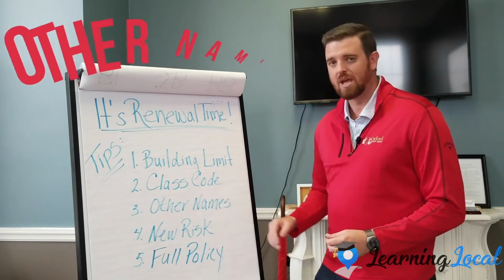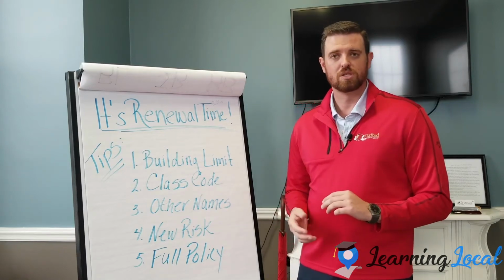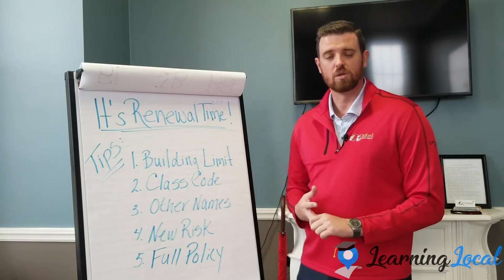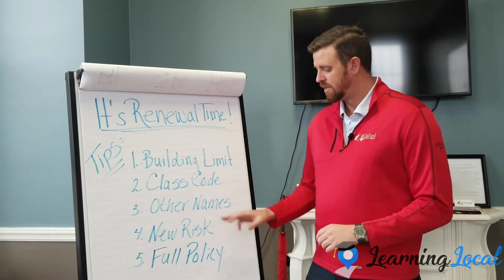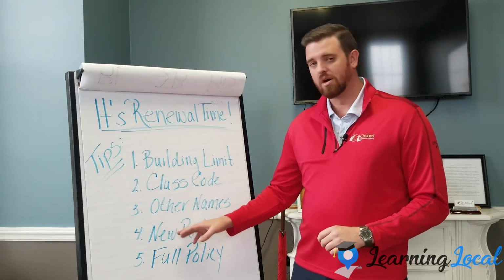Number three, other names. On our policies, we name the banks that we use, maybe the people that are lien holders on our car, or many other things. And you want to make sure that if those have changed, they're all up to date and correct with the proper addresses.